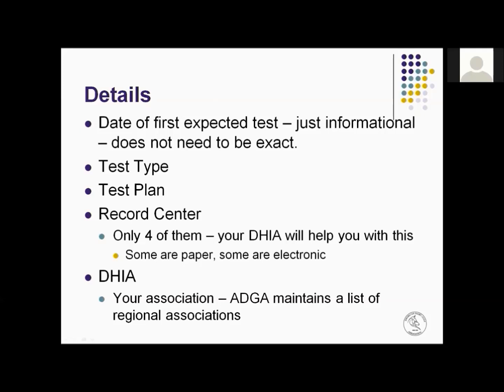association. For example, DHI West, which is in California, actually covers smaller DHIAs that are located in New Mexico, California, and Oregon. And there may even be one in Texas. So it doesn't mean that it's necessarily going to be that particular one, but that's what we can provide and maintain as a list.